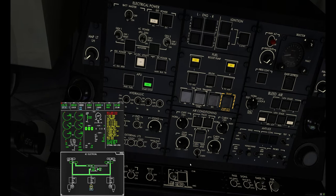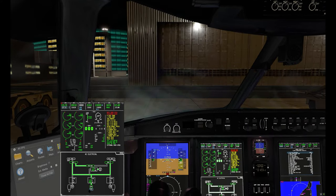Almost 100. We'll switch the gen on. Once we do that, we'll get a green light indicator here. The gen is on. And we'll continue with the checklist.